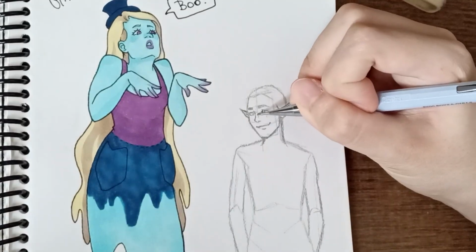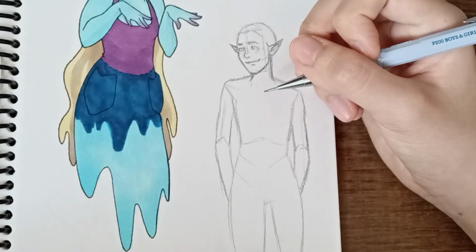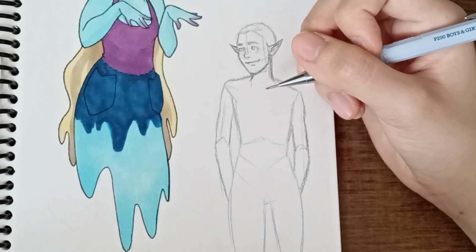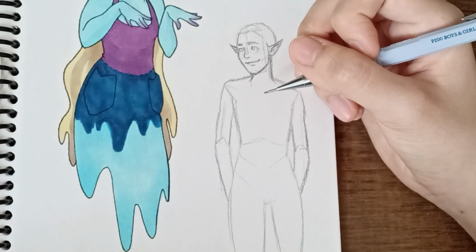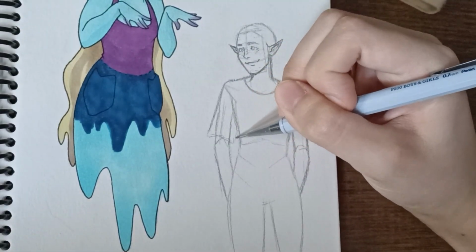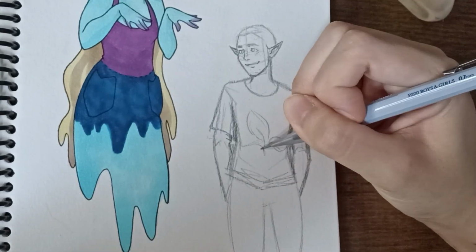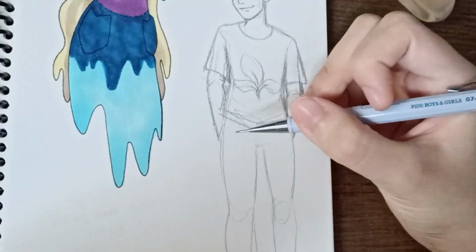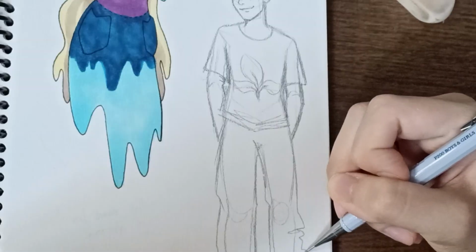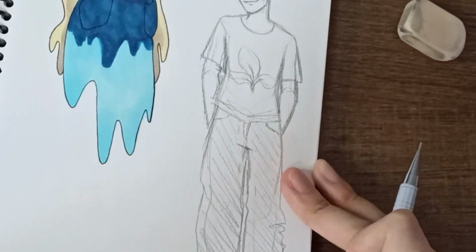Oh, let's give him the freckles that I almost forgot. I searched for streetwear outfits inspiration and it seems like they wear a lot of baggy clothes. So I'm gonna start with that. Baggy clothes and a lot of sleeves. I'm gonna put some leaves on the shirt to be more elf. Okay. And in every outfit they're wearing baggy jeans. I don't think I did a bad job. I think this is looking good.